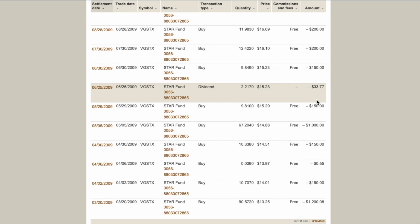So here are my Vanguard transactions, and you can see in March 2009, this is when I bought the Vanguard Star Fund. I deposited $1,200 and bought 90 shares of that. And you can see after that, I just set up automatic payments. I started at $150 and I just dumped in whatever money I had into this account.